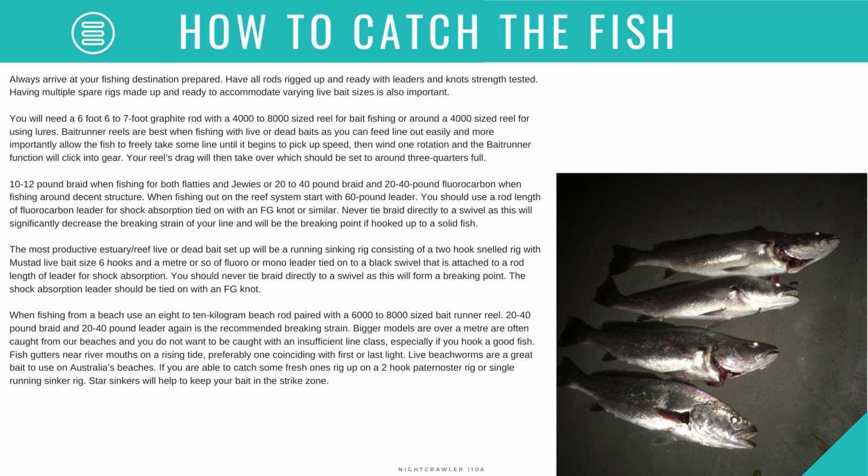How to catch the fish? Always arrive at your fishing destination prepared. Have all rods rigged up and ready with leaders and knots strength tested. Having multiple spare rigs made up and ready to accommodate varying live bait sizes is also important.